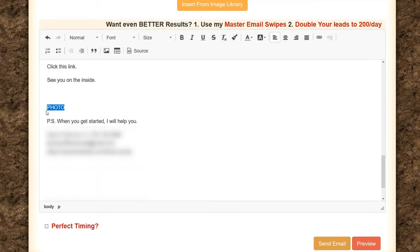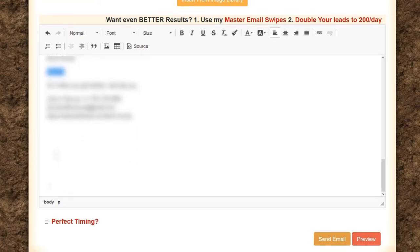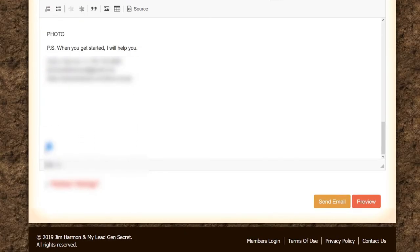And I wrote the word photo because that's where I want to place my photo. P.S. When you get started, I will help you. Call or text me, and I put my phone number, my email address, my Facebook link, and then I made some more spaces and I put 3 dots way down below. Why? Well, because every email that goes out has an unsubscribe button. I want to push that unsubscribe button down as far as I possibly can.